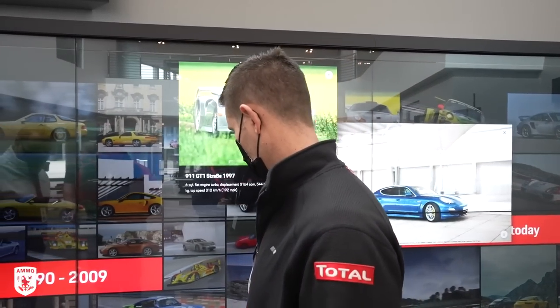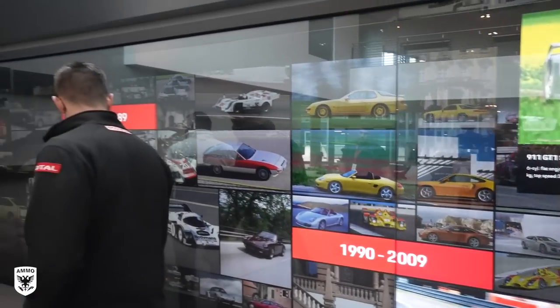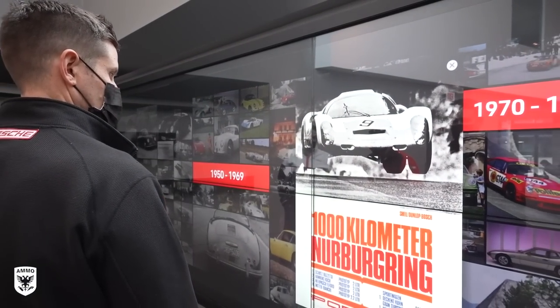This is awesome. Here's me. There you go. I've always wanted to try to recreate that picture from the Nürburgring. This one? Just racing with all four wheels off the ground. I think that'd be amazing. I've gotten close.